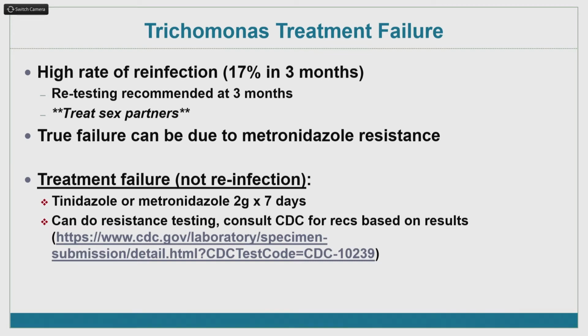There can be true treatment failure due to metronidazole resistance, and for these cases of treatment failure, meaning not reinfection, the treatment regimen is tinidazole or metronidazole 2 grams for 7 consecutive days. Resistance testing can be done. This is the link to obtain resistance testing through CDC, and then CDC can be consulted for recommendations based on these results.